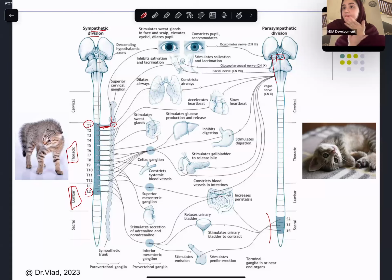And on the other hand, the parasympathetic, you can see how it originates from the brainstem and from the sacral region of your spinal cord. So this is another important thing to keep in mind that could easily help you differentiate between the sympathetic and the parasympathetic division.